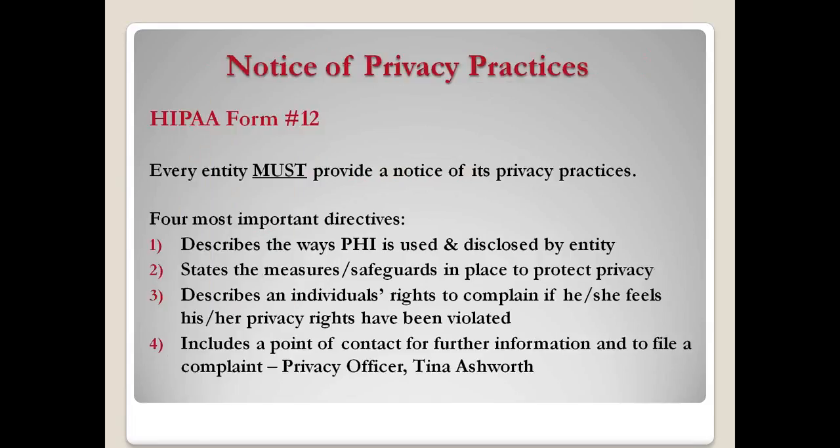Notice of privacy practices are required by every entity to be available to their clientele. For the Wilmington Health Notice of Privacy Practice, I outlined the four most important directives contained within it. The first is that our privacy practice describes the ways PHI is used and disclosed within our organization. It also states the measures and safeguards that we have put into place to protect our patients' privacy.